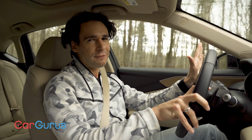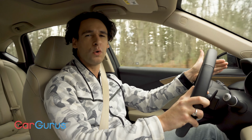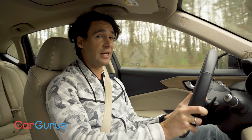But in reality, even with the all-wheel drive and the adaptive dampers on this car, it doesn't drive that much differently than the Accord 2.0. And that's not a pot shot. The Accord is just a really, really good car dynamically.